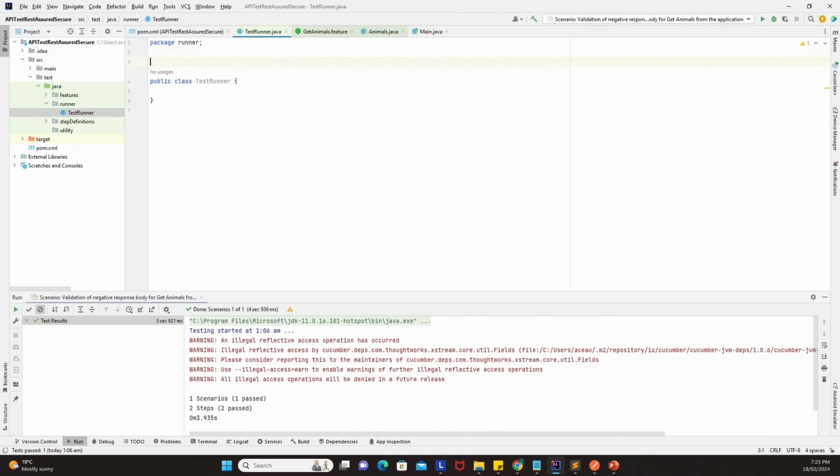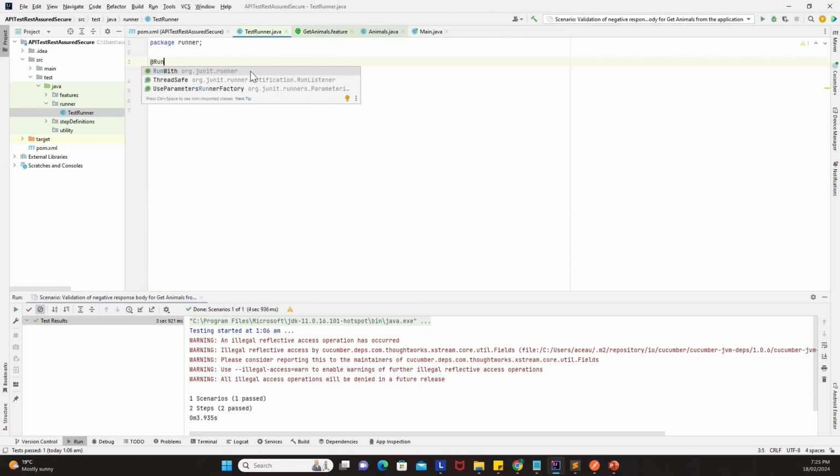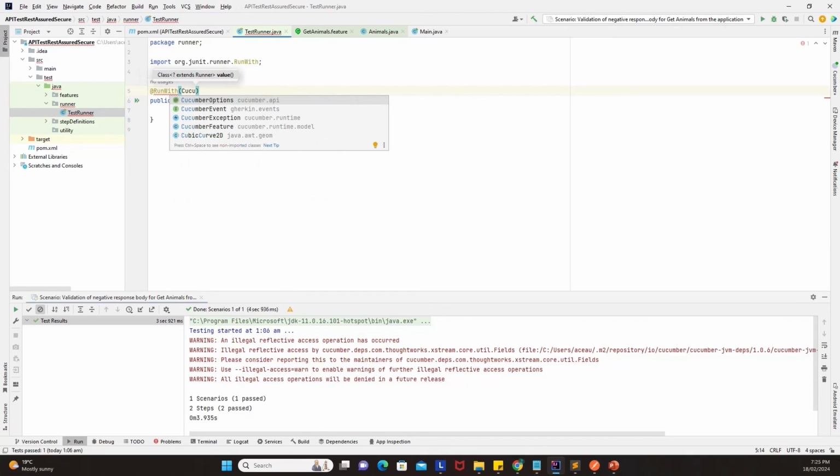Okay, so how do we do Cucumber options is, first of all, we will have to add a couple of annotations. So once I type @Run, you can see that there is a JUnit runner file which is RunWith. So I'll select RunWith, and the moment I do that, you can see that it has got imported. Okay, so the runner file has got imported from JUnit. Now this can be a Cucumber class. So I'll type Cucumber and then Cucumber.class as such.